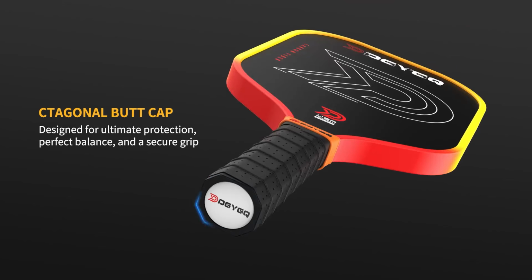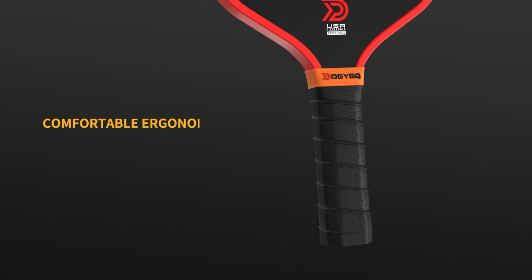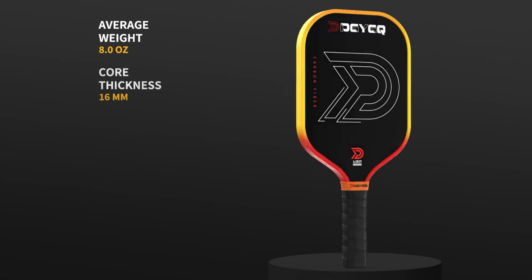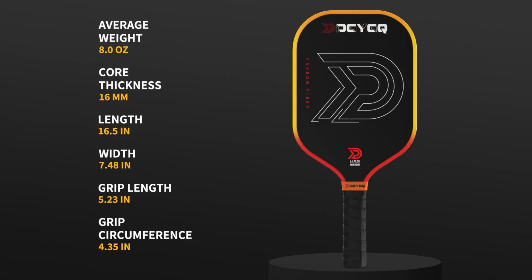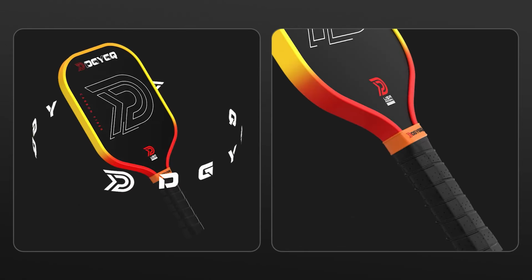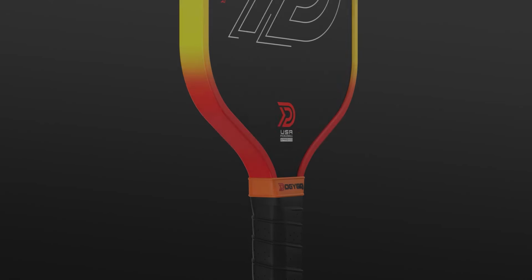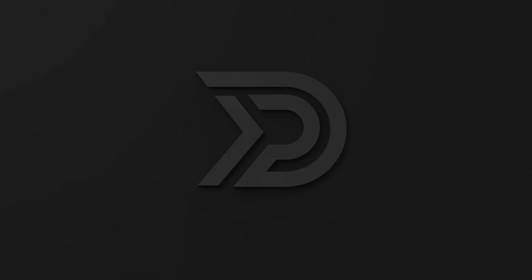At just 8 ounces, this paddle responds instantly to your wrist and wrist snap techniques, making quick volleys and rapid changes in direction feel fluid. No lag, no dead spots, just pure responsiveness when the pace accelerates. Inside, a 16mm polypropylene honeycomb core paired with TPE edges absorbs shock on every hit. That means you get smooth, consistent feedback on drives and dinks. Your hands stay happy, and your touch stays true.